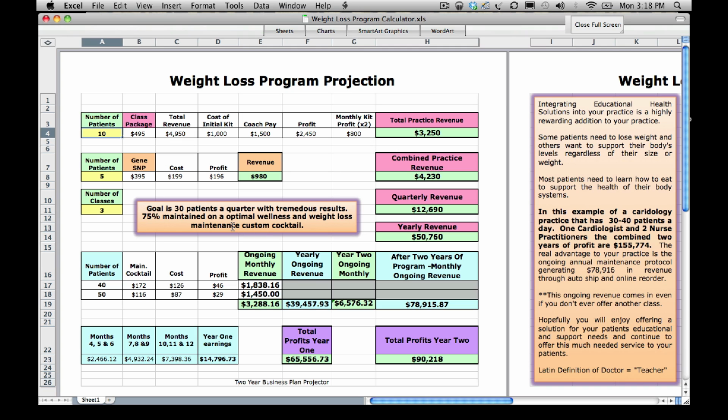Now, our goal is 30 patients a quarter in this example, and we're going to take 75% of those patients over the year's time and say that they're going to be wanting to maintain that health and that weight loss with a custom cocktail that'll address their nutritional needs and their weight management support. And there's 2 different custom cocktails that we have pre-formulated. Of course, we can always customize it right to the patient's DNA if they got the gene SNP. But for sure, we're going to have either their basic, which is $116 a month, or the more advanced formula, which is $172 a month.